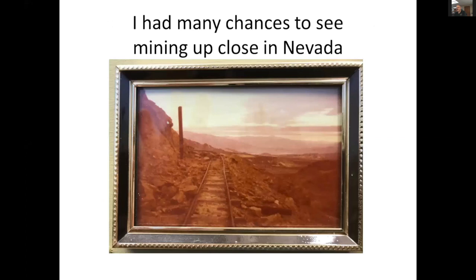So along with being in Nevada for 2 summers, you got to see sunsets, sunrises, tromp around in lots of interesting places. And this is a picture I took outside Austin, Nevada. So northern Nevada, looking out over the different mountain ranges. And this is the kind of mining railroad that I really like. And this is the idea that I was working on as I built my railroad.